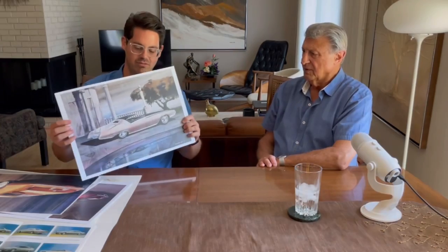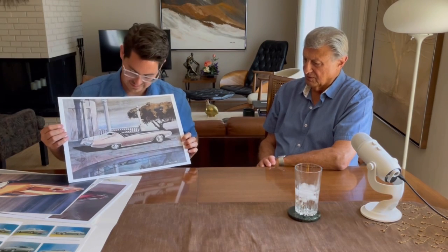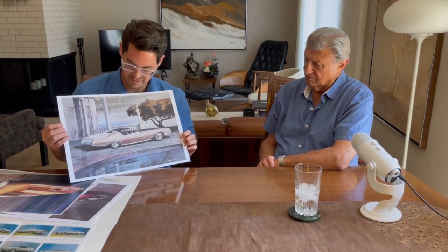So this is an early version from what, 1966 here that you were working on as a two-door, and it's got some of the... Well, it's not exactly.